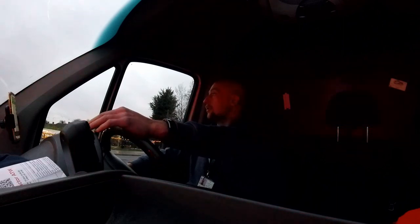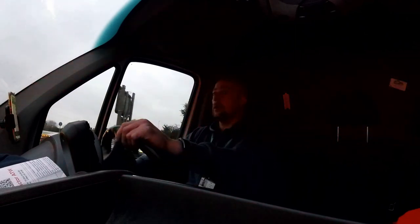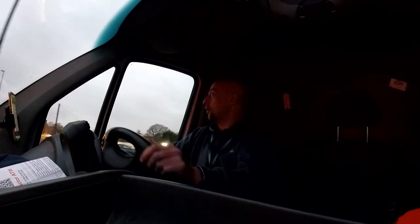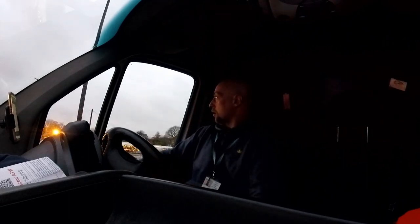That's why he's queuing, just because there's a two-lane roundabout, which makes it a bit difficult to pull on to. Right, go, go, go, go, go. Come on in, you Ka.